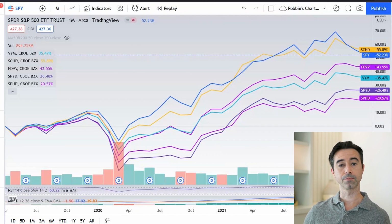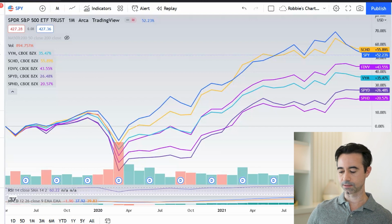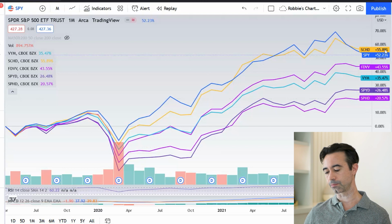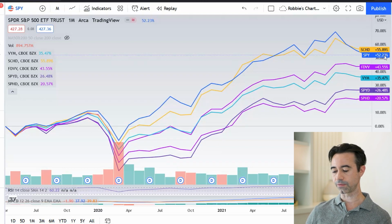Okay, so now we're going back into March of 2019 until today, 3 years. SCHD again is on top here with a 55% gain, actually now beating the S&P 500 in this time period. Very good. FDVV is next, VYM, and then these two are also on the bottom again.